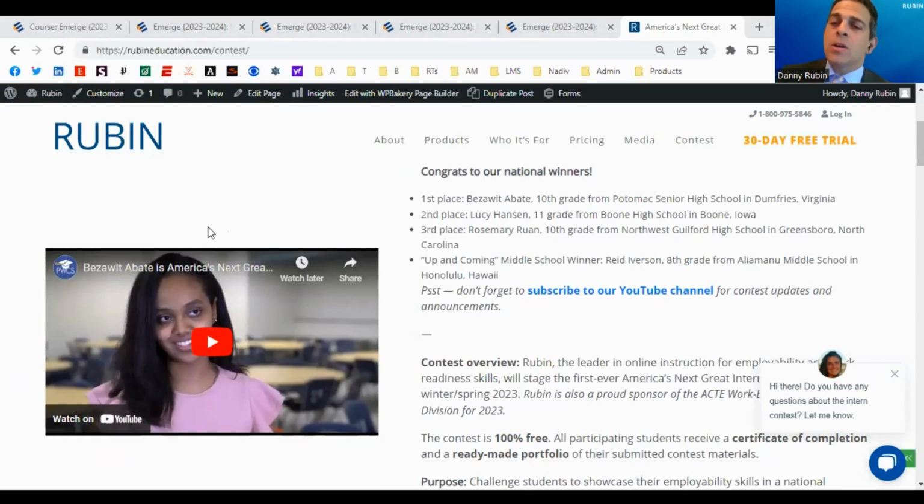And one of the prizes was to be an intern for our team. So she's actually interning for us this summer, right now. She's doing great. And she also received a stipend for professional clothing and a professional headshot. And the second and third place winners got banners for their schools, and all the finalists got Amazon gift cards.